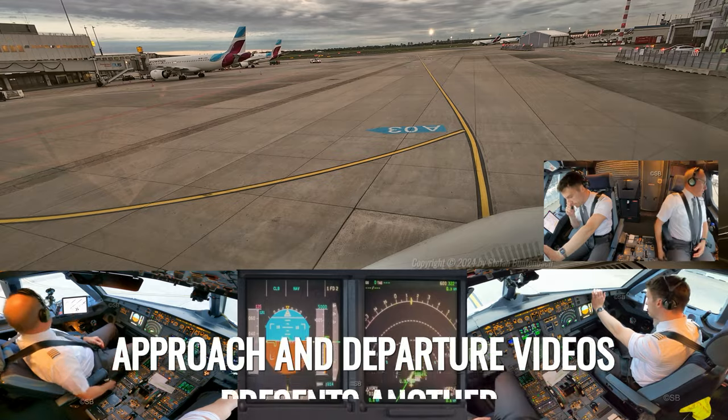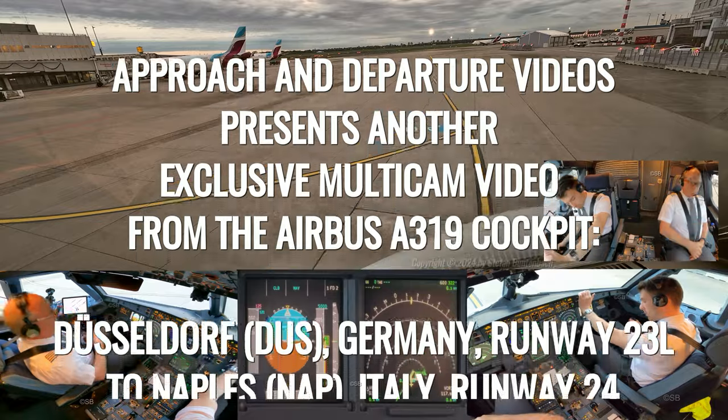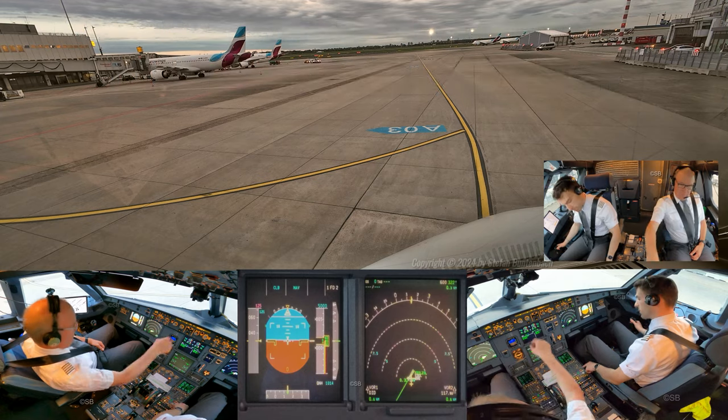Check is complete. Request 6. And Eurowings 5 Hotel Kilo, request 6. Eurowings 5 Hotel Kilo, taxi Lima 5, hold short Mike. Lima 5, hold short Mike, Eurowings 5 Hotel Kilo.